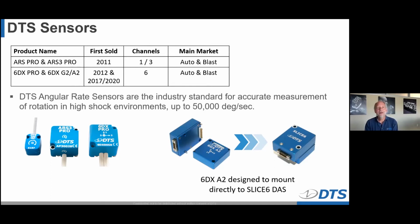I note here we make angular rate sensors that actually go all the way up to 50,000 degrees per second. In case you're wondering, that's basically ballistic rates of turn. The only way to get that is in a blast kind of environment, which is why we developed that. It's been used at Aberdeen Proving Grounds quite a bit for measuring rotation in blast environments.